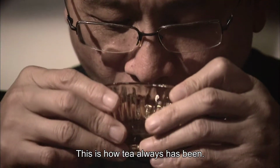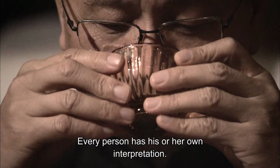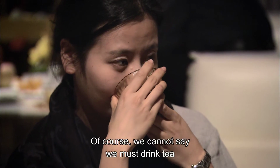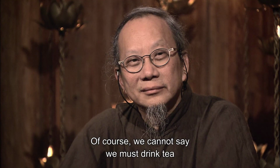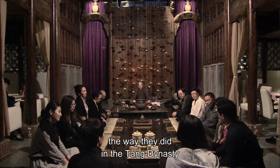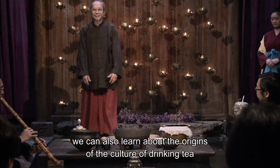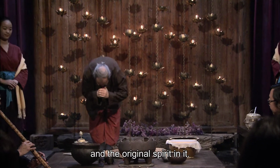This is how tea always has been. Every person has his or her own interpretation. Of course, we cannot say we must drink tea the way they did in the Tang Dynasty, but I can't help feeling that even as we drink tea casually today, we can also learn about the origins of the culture of drinking tea and the original spirit in it.